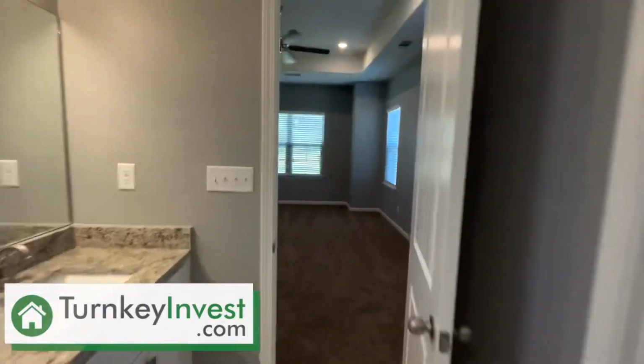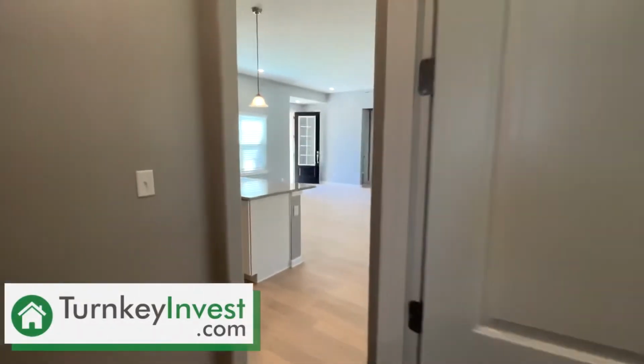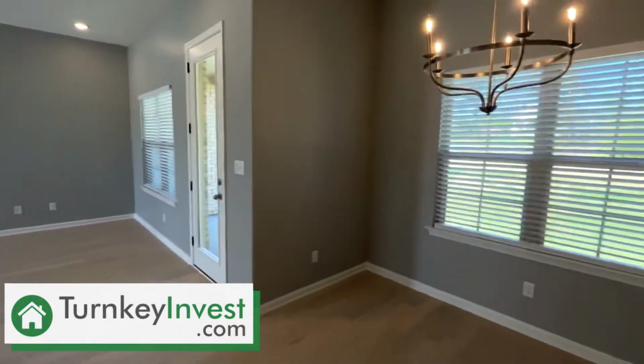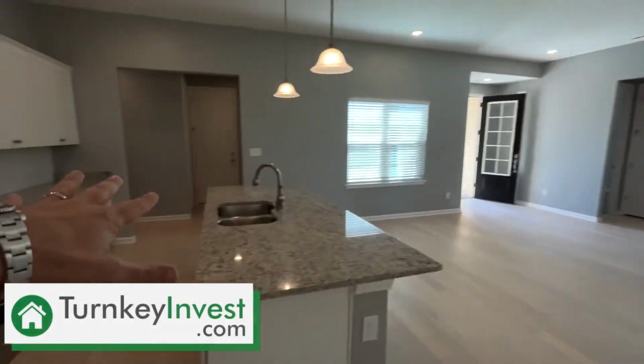Alrighty, so we'll make our way out of the primary suite back into the formal living area. Perfect for entertaining. Breakfast area, living room, eat-in kitchen.